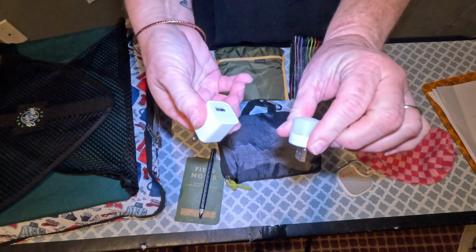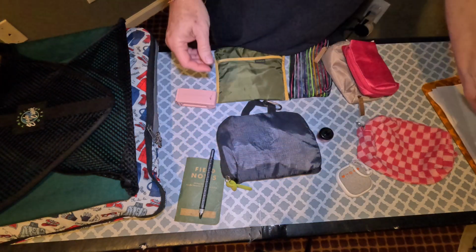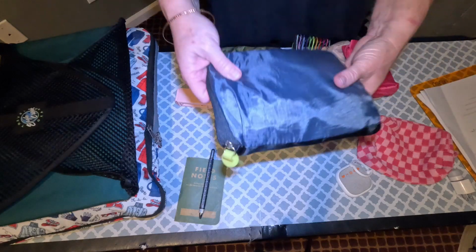Wonderful. Isn't this the cutest little nightlight you've ever seen? We take this on every trip, and it's usually put in the bathroom. Talk about a practical present.